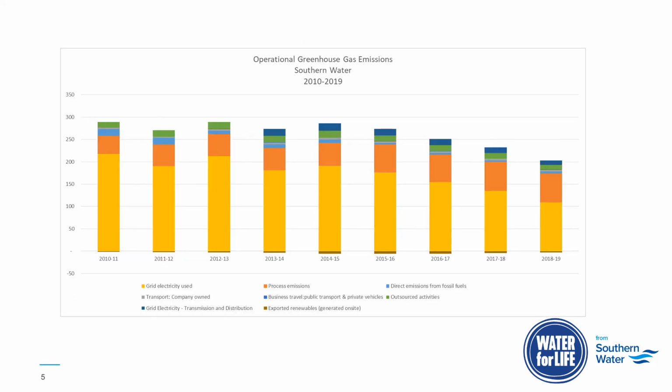This graph illustrates our carbon emissions since 2010. Last year, we emitted 200 kilotons of carbon dioxide equivalent. This has reduced from 287 kilotons in 2010. The major component is electricity use. This is in yellow. This is decreasing year on year as more renewables are brought into the UK grid mix. The second largest area is emissions from our treatment processes. These are actually increasing as population grows.